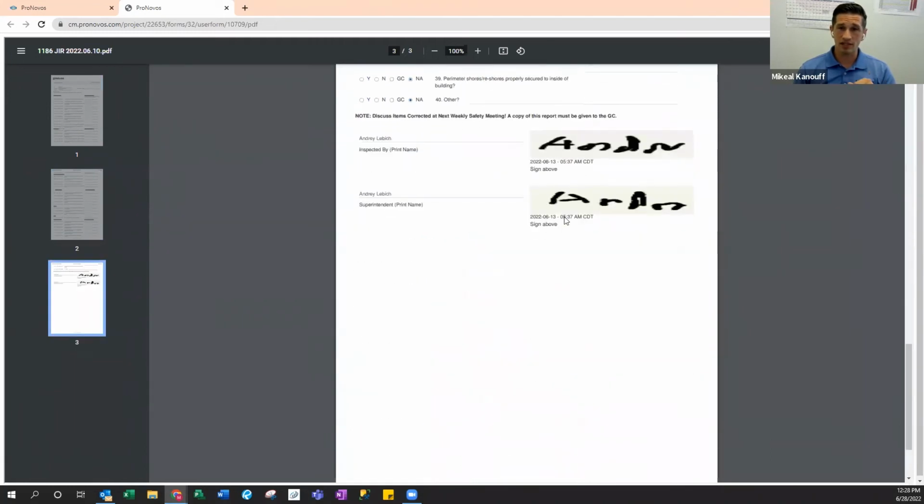And the signature box, yeah, this is the signature on an iPad just using his finger. This is just what it looks like. And this also gets sent in so that it's appropriately signed and verified by whoever the inspector is, who happened to be the superintendent on this project, the same individual. So Andre ended up doing it.